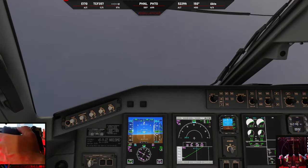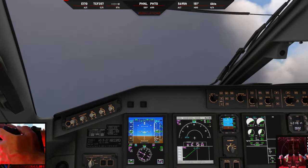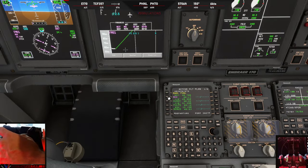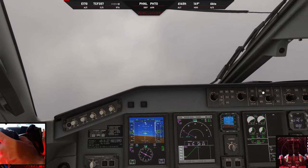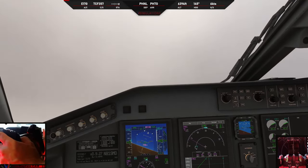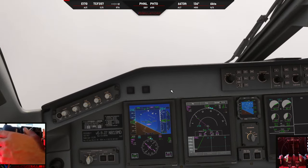Mercury 337, direct Molokai. Direct Molokai for Mercury 337. All right, so we'll come down here. We're going to go to our flight plan, and we're going to track MKK, put it right there, and nav. So now we're LNAVing, flight level change.